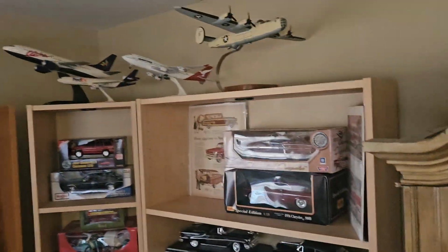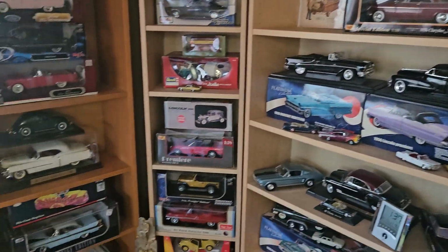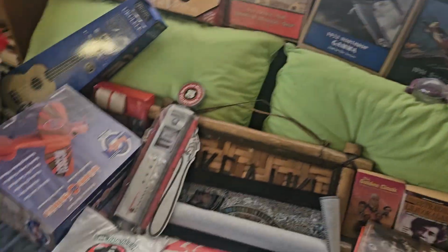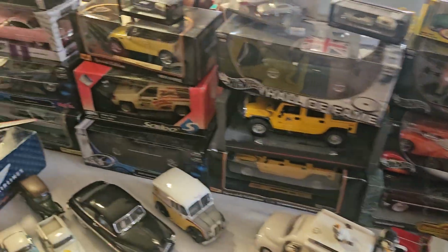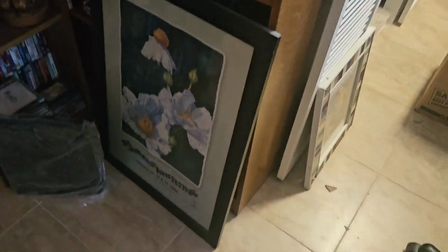Vintage, look at all the cars and airplanes. Cars and airplanes, trains and automobiles. That was pretty quick, what? Planes, trains and automobiles. More cars. DVDs. Look at the entertainment section.